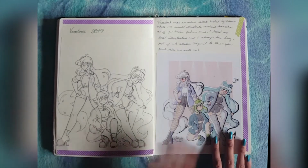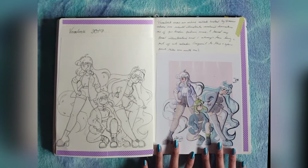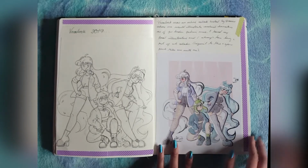And this was the final piece for the fashion themed collaborative project online. I think it's been held again this year, so I'd love to take part in it again. It was a lot of fun.